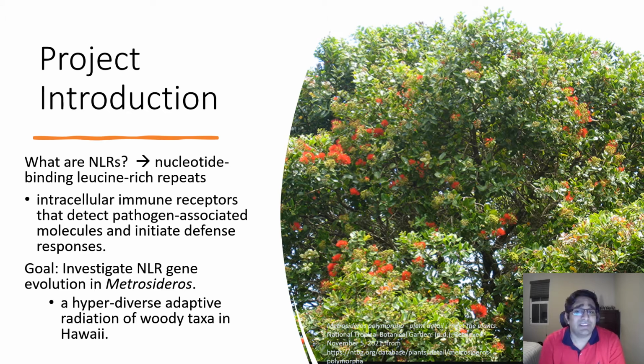And so, what exactly are NLR genes? Since many plants do not have the same specific adaptive immune systems that we humans and other animals do, plants have to rely much more on broad immune system defense mechanisms in order to defend against pathogens. One of these mechanisms is called nucleotide-binding leucine-rich repeats, or NLRs. These NLR proteins are key players when it comes to many plants' abilities to ward off infection.